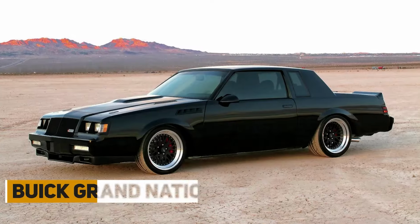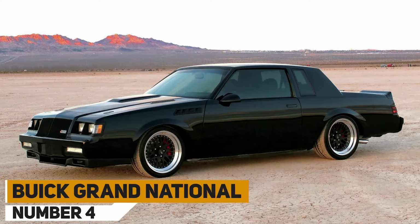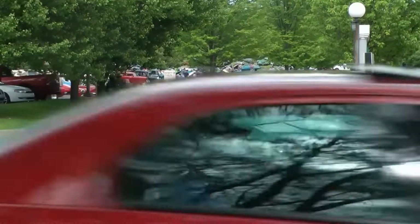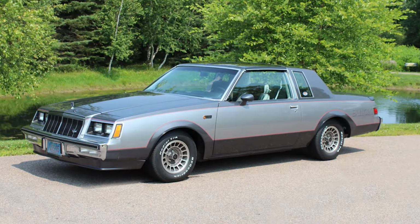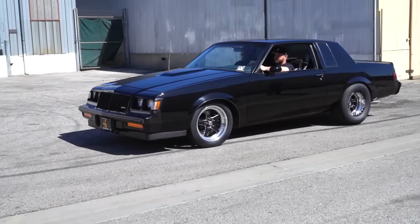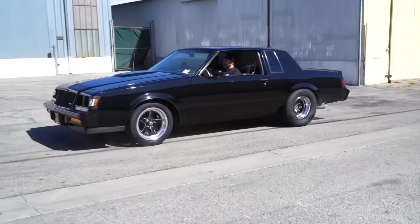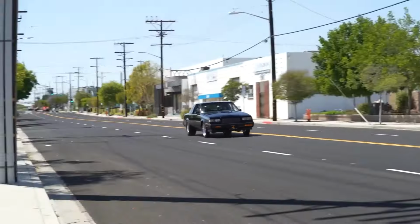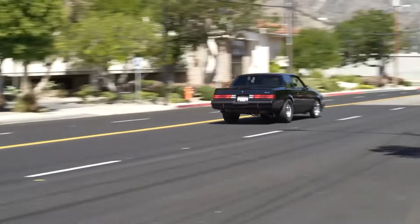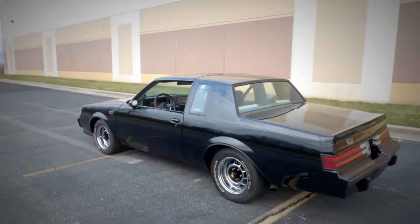Number 4. Buick Grand National. The Buick Grand National is a legendary muscle car that was produced from 1982 to 1987. It started life as a Buick Regal and quickly evolved into one of the most desirable muscle cars of the 1980s. The Grand National was a sleeper car, meaning it didn't initially appear to be a high-performance vehicle, but it was capable of impressive feats.